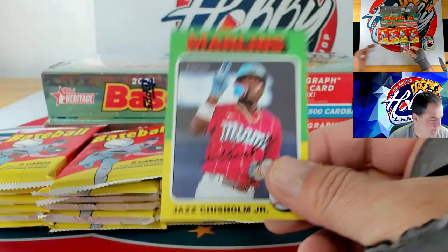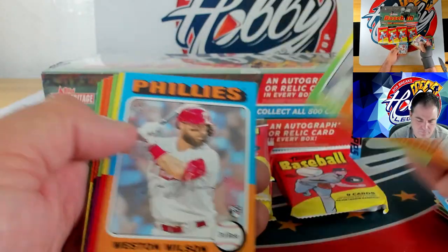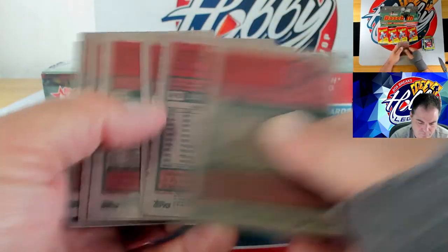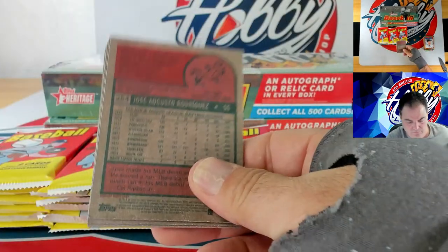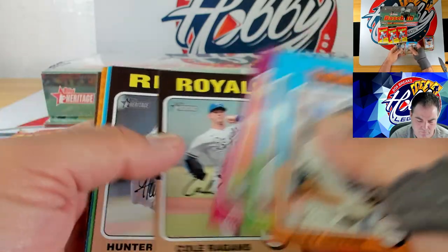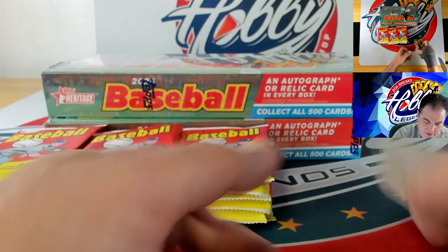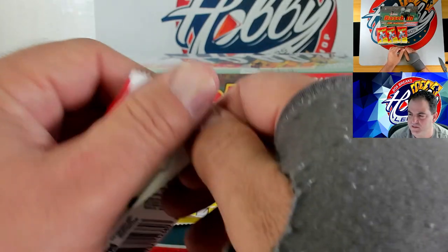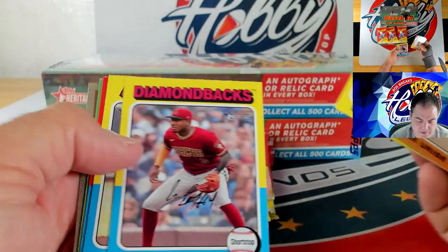Nick Pavetta on the low number. Gunnar on the New Age Performers. I don't think there's a single rookie on the New Age Performers, and usually there always is. I'm surprised they didn't put, like, Jasson Dominguez and Carter, you know, the big rookies on there.